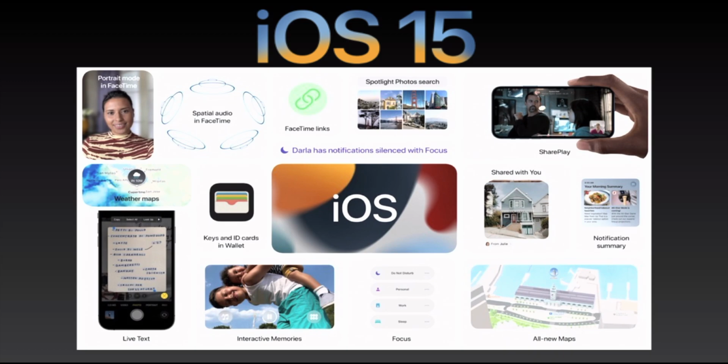Now, let's move on to Safari. There's a new tab bar design. It's basically reimagined for the way we browse today. Because, of course, we use Safari a lot on our Apple devices. At least, most people do, I would hope. But essentially, it is a reimagined way for the way we browse today.